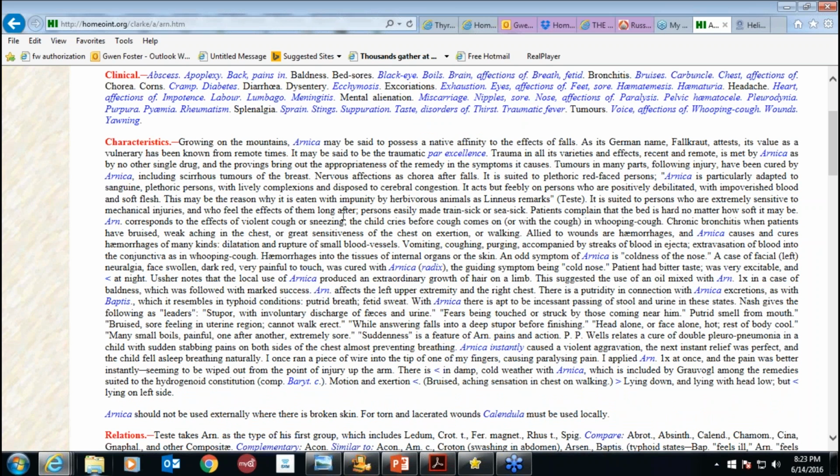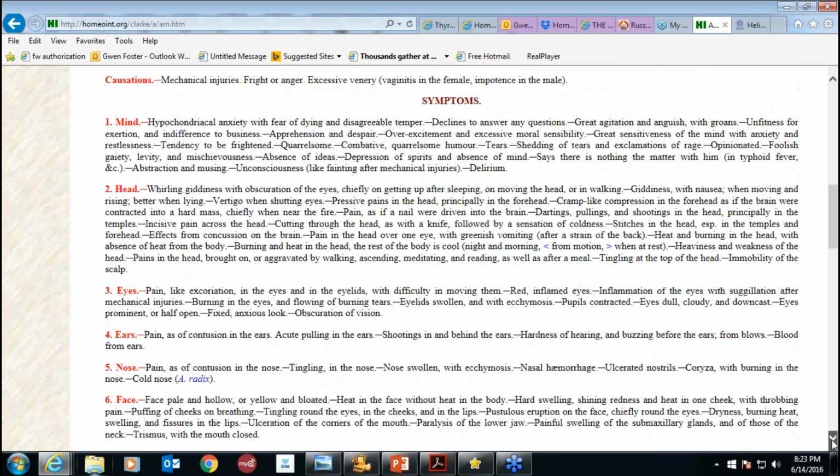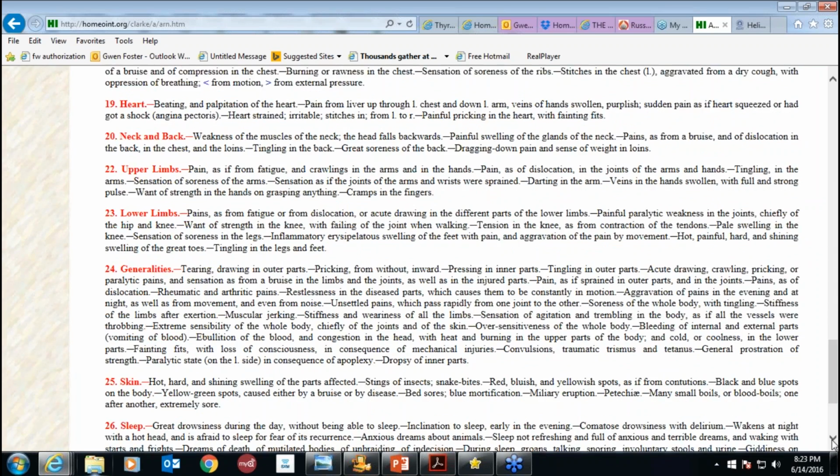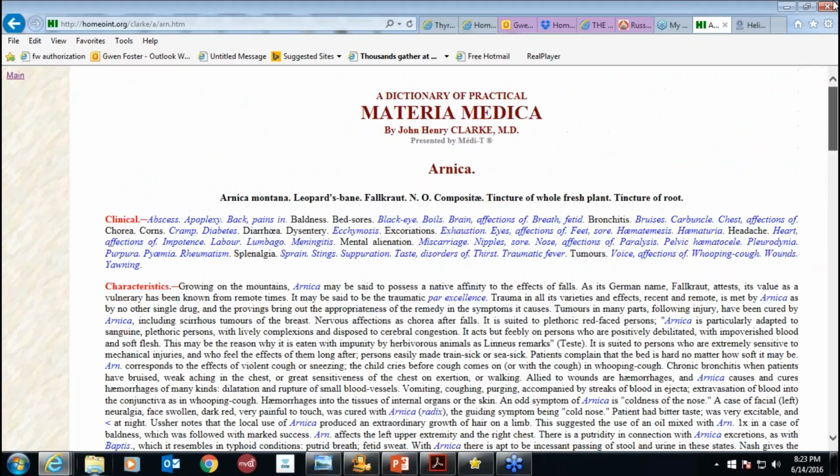I'm going to get a history of the herb or plant and how it became famous in homeopathy, let's say. I'm going to get the relationships to the other remedies, and I'm going to get the causation. So what would cause the need for Arnica? And then on the symptoms, it's also much more detailed, where this might be 4 or 5 pages if printed. So I would say overall Clark is more detailed, and if you're a practitioner, you might like Clark better.